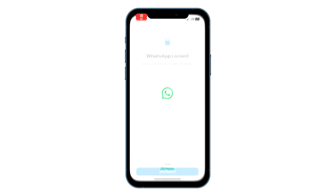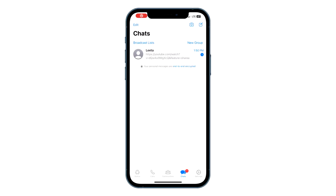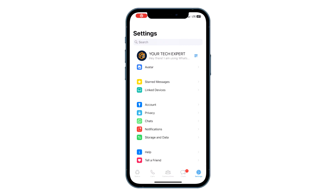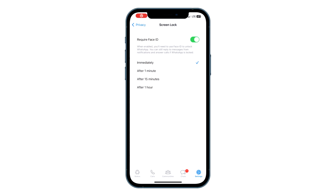If you ever decide to disable Touch ID or Face ID, open WhatsApp and go to Settings. Navigate to Privacy and select Screen Lock. Now simply turn off the option Require Touch ID or Require Face ID.